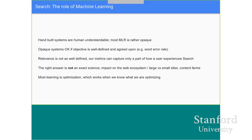Now, in some contexts, opaque systems are okay. For example, if the metric is well defined and agreed upon, a very concrete metric, a single metric that we can trust as our true north, as the way that we think search is going to get better, then maybe it's a little bit more okay to have an opaque system behind it, because we can simply try to optimize that single metric and know that we're moving in the right direction. In the context of a keyboard, word error rate might be that metric. How accurate are you with the keyboard?